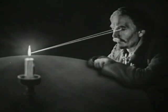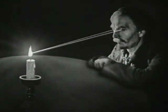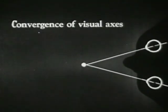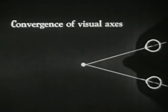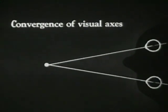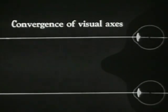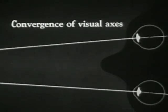It is also necessary that both our eyes be fixed upon the same point in order that we may see an object clearly. Thus, as an object approaches us from a distance, our eyeballs turn accordingly. This movement is called the convergence of visual axes. This action is shown here as the object approaches and recedes. Here, in addition, we see the lenses accommodating their optical shape under the combined influence of blurred image and eyeball movement.